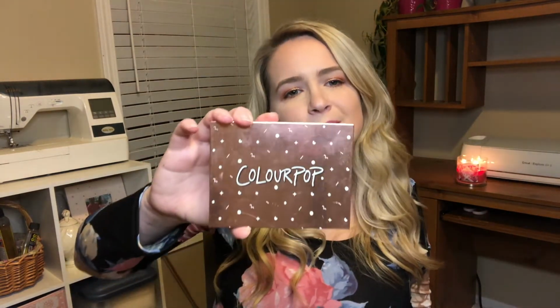Love it. This is one of my first palettes that whenever I went to Ulta, I was like, I'm gonna buy an eyeshadow palette at Ulta. I am so excited. I'm so jazzed. This is the one that I got. But anyway, this is the ColourPop Double Entendre palette. These are so good. So good.